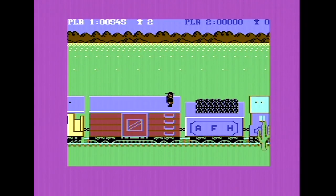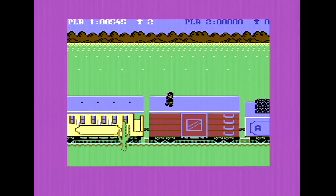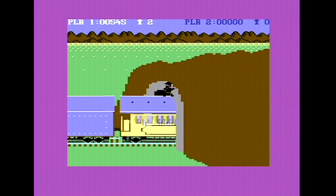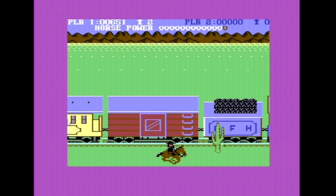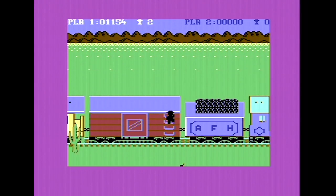So I forwarded it on. So there we go. Right. Now I'm on the carriage at the top there. I've got to run along and get to the bullion train at the back. You get no warning there. I say you get no warning. The C64 glitches quite badly before that tunnel appears. But other than that, you get no warning.